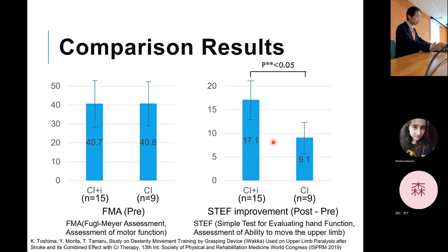And the right figure shows the difference of STEF score. STEF is a simple test for evaluating hand function. It's an assessment of the ability to move the upper limb. STEF is widely used in clinical settings in Japan. So this graph implies the therapeutic effect of CI plus therapy was significantly larger than that of CI therapy.